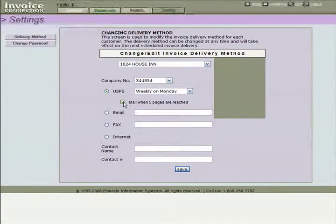If you select the mail when 5 pages are reached, if you are being batched once a week, and if during that time 5 invoices have been accumulated, it will take all 5 of those, put them into an envelope, and mail them out before the end of the batch week.